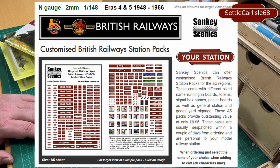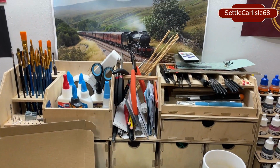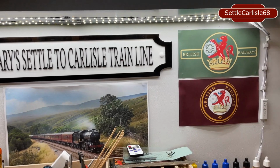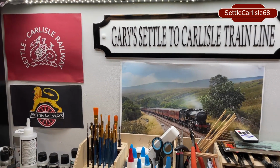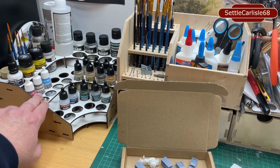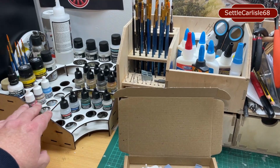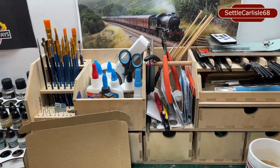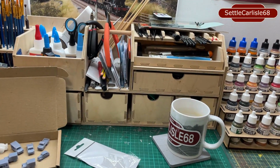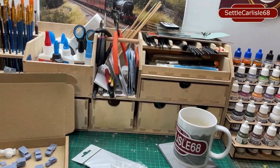Actually, on the workbench, I've done a few changes, or got a few additions, should I say. I've got some under lighting now fitted to that shelf, which has made an immense difference when I'm working in this area. I purchased this corner paint storage, so I've been buying some more Vallejo paints and some other bits and pieces. So this is all good to go. Back to modelling. Got my cup of tea there. So yeah, back to getting some modelling done.